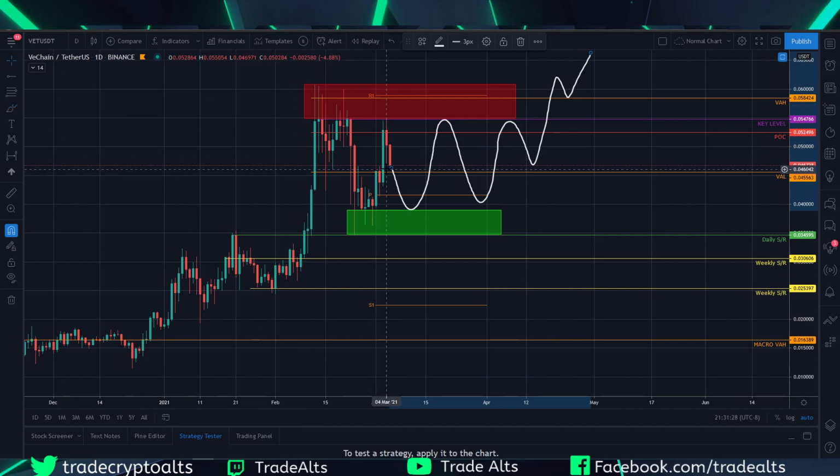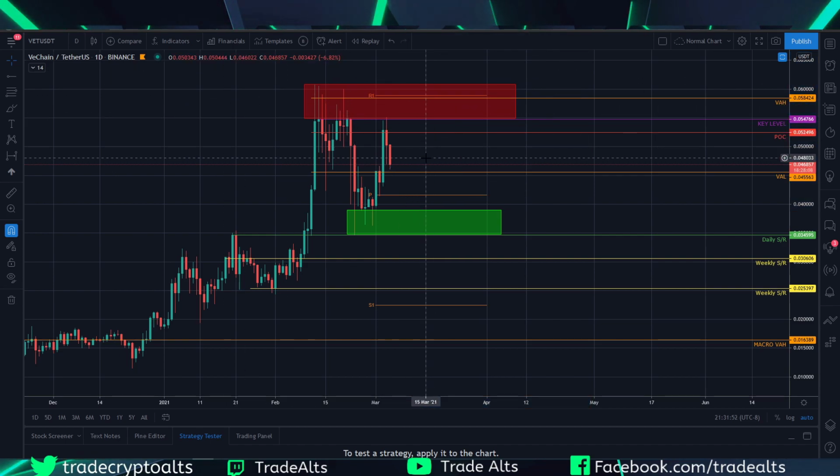But again, taking a trade right here when you're literally in the middle between your support and your resistance isn't really great risk reward. Me personally, I would rather wait until you're either at the top or the bottom, just because it offers a better risk reward, in my opinion. But again, that's what could happen, and that's something I have in mind.